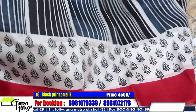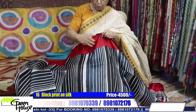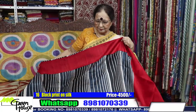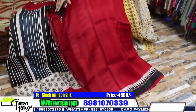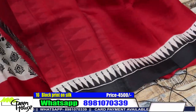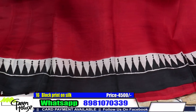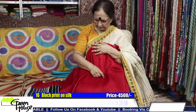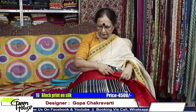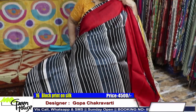Silks are really nice. Keep collecting. Ekhane silks ekhon esheche khub bhalo. Look at this. And this is the BP with the border. Don't miss the border. Mark the border also. This is the border for your sleeves or in the back. The silk is like this. 4500. Bishnupur silk is going for 4500, dear.